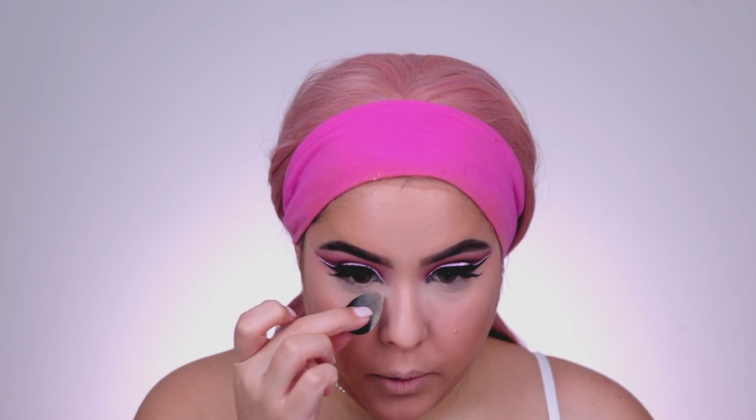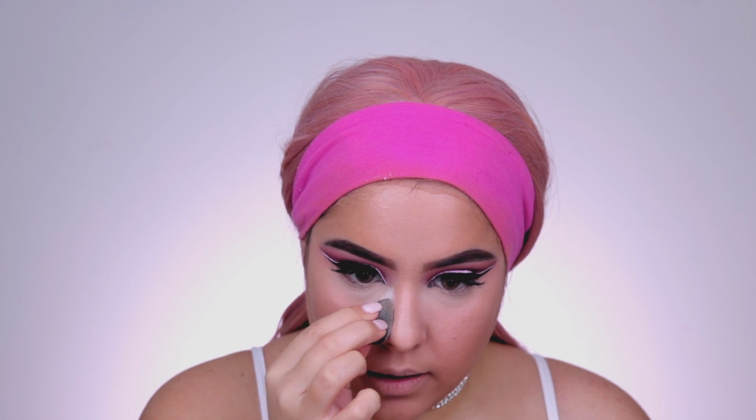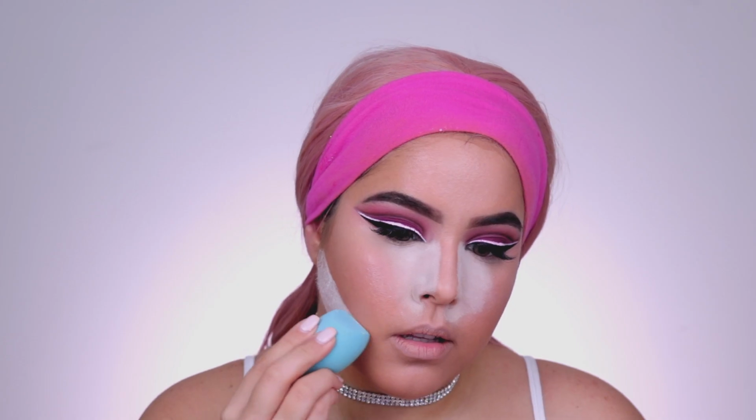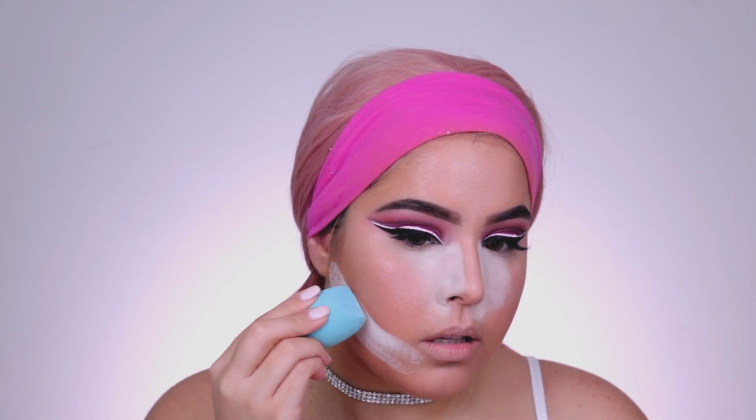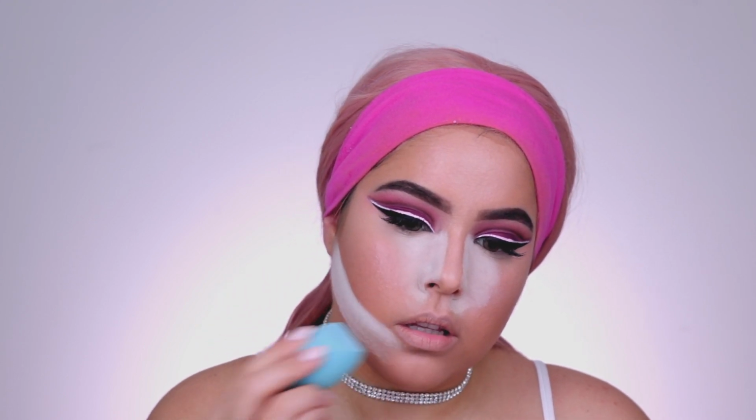And then I'm going to go in with the beauty sponge, and I'm going to lightly bake the under eyes and the sides of the nose. Taking a sponge that has a little bit of an angle, I am going to set the bottom half of my face with powder as well.